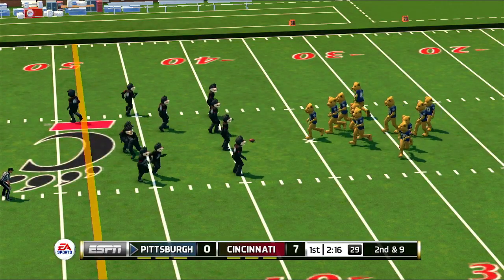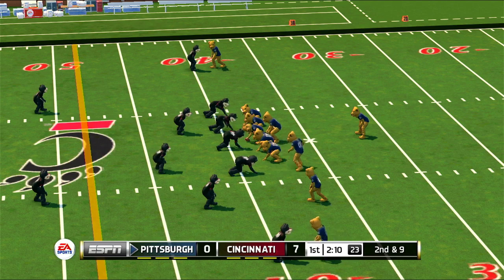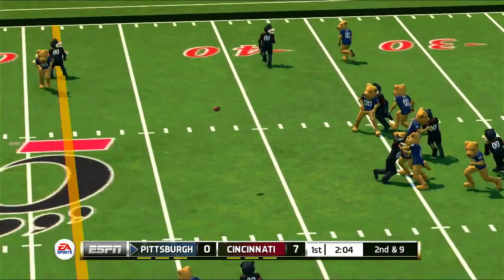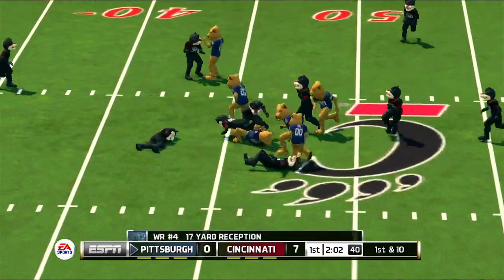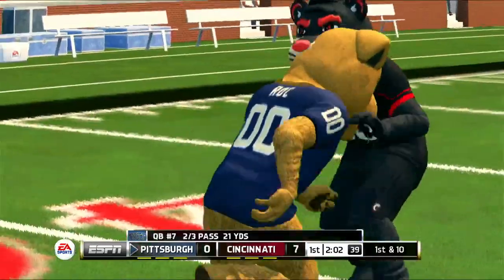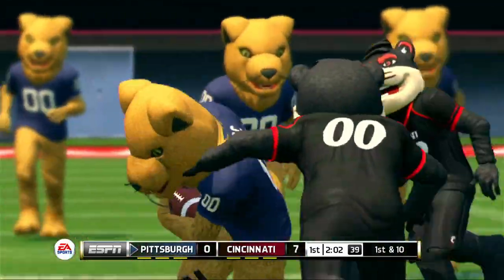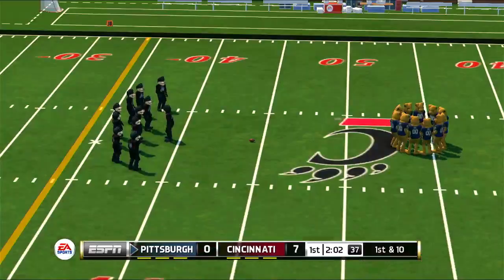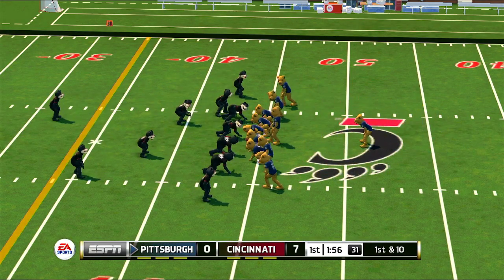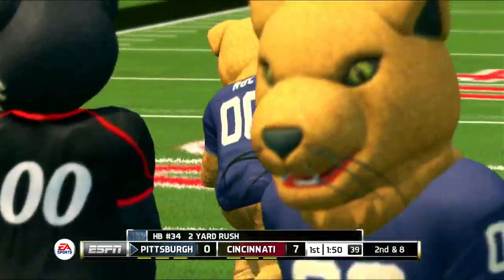From their own 38-yard line, second down. And down he goes at the 44. Superb effort by the receiver to come down with that ball. This comes down to the timing between the quarterback and the receiver, and the result, again, a nice play for the offense. We've got a first and 10, ball on the 44-yard line. Mike 51, Mike 51. He's taken down at the 43.